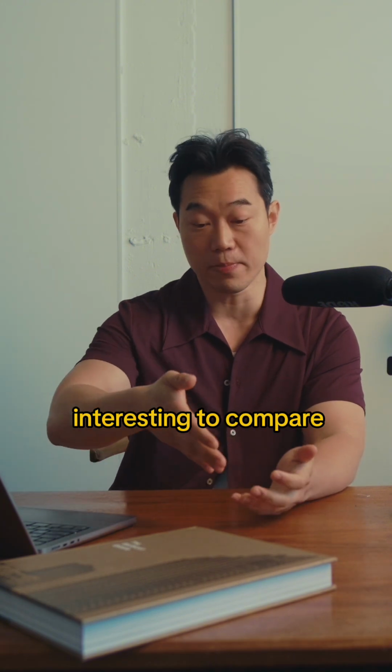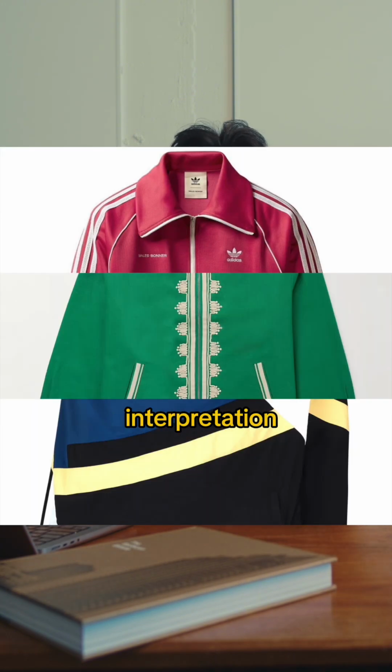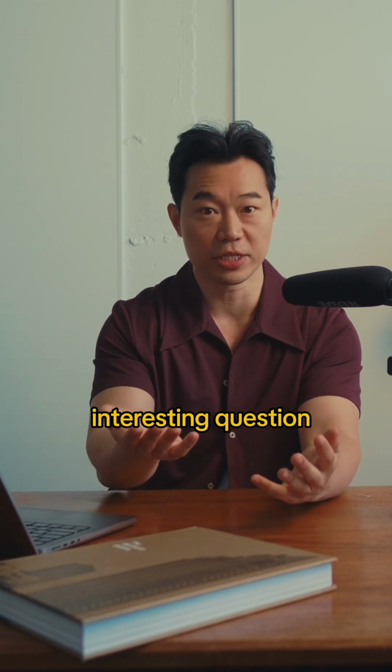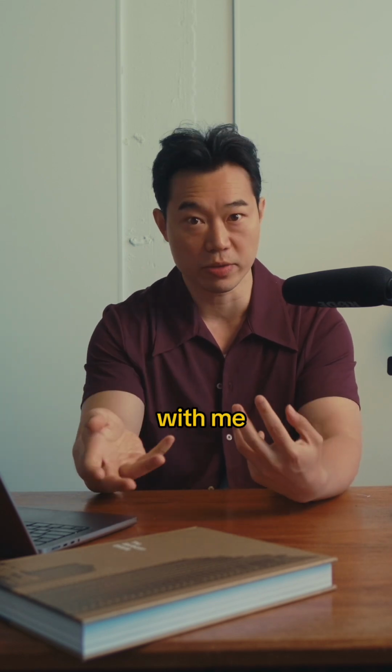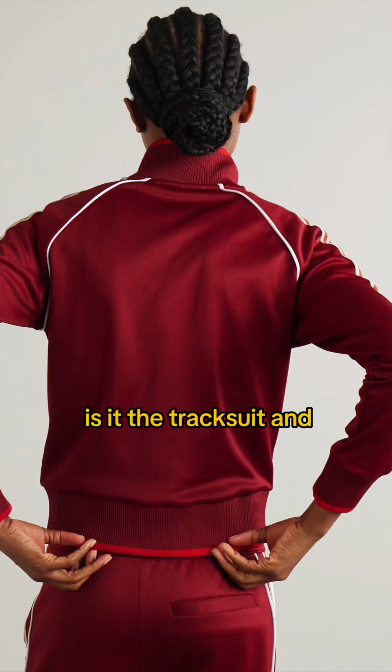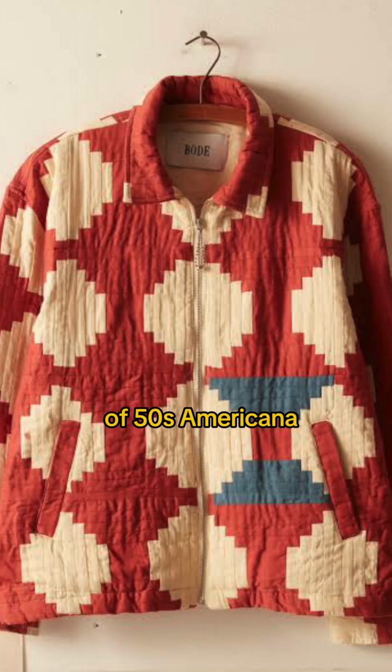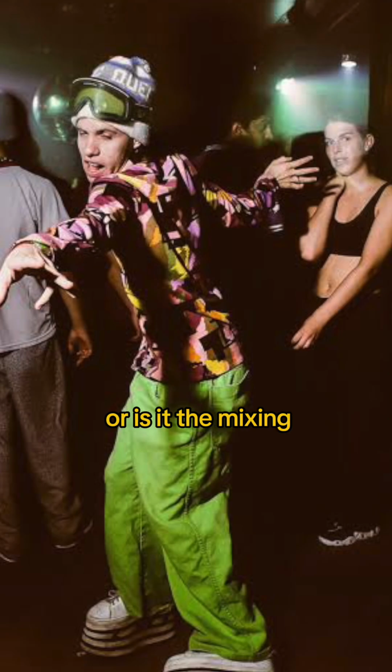So I think it's really interesting to compare common garments with a wide interpretation. And once you step out of who makes the best tracksuit, you open yourself up to a more interesting question. Like, which ideas resonate most with me? Like, which stories are the most interesting? Is it the tracksuit and its place in 70s Jamaican culture? Is it the preservation of 50s Americana? Or is it the mixing of high-low culture?